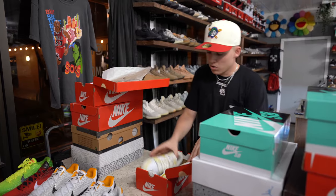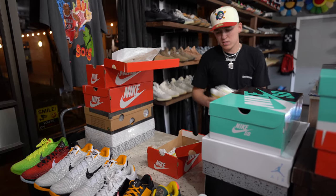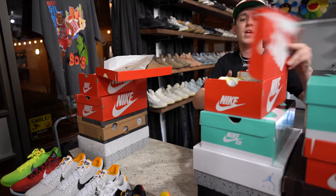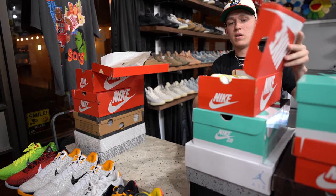We got a couple newer Dunks right here. These ones are pretty cool. The ladies like these. These and then the purple ones. There's a purple pair as well that came out. These are size 5 men, 6.5 women. Paid 110 for these. Put these out for like around 200.